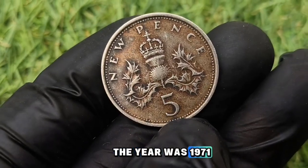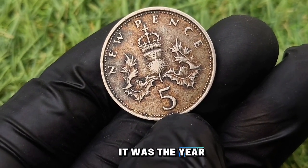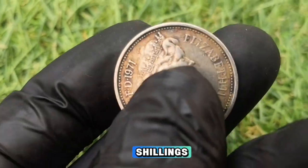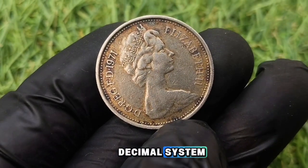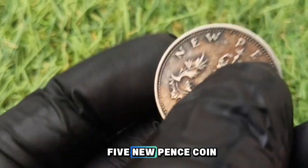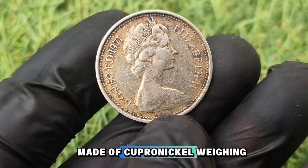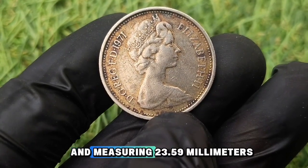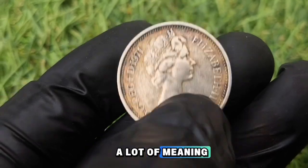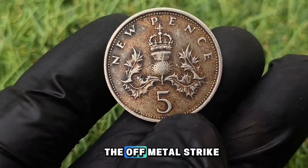The year was 1971, one of the most important years in British monetary history. It was the year of decimal day, when the United Kingdom officially abandoned its centuries-old pounds, shillings, and pence system in favor of the new decimal system. Overnight, the way people counted money changed forever. Among them was the 5 new pence coin, first introduced to replace the old 1 shilling coin. Made of copper nickel, weighing 5.65 grams, and measuring 23.59 millimeters in diameter, this little coin carried a lot of meaning. It represented modernity.